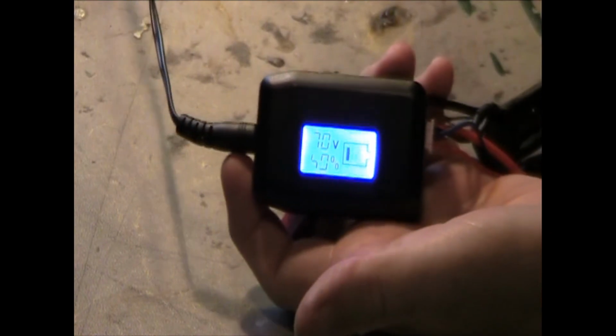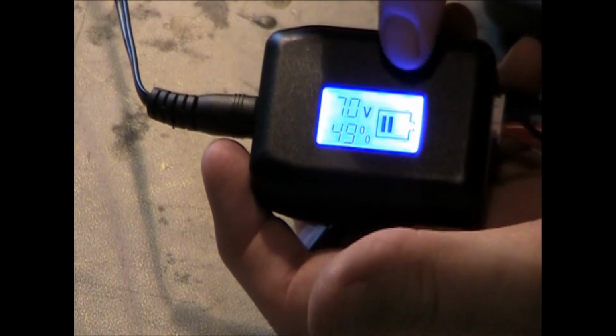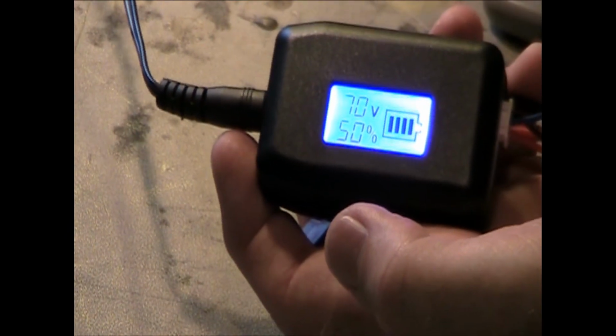Sorry about the jumping around there, but as you can see, little battery indicator is going. You might not be able to read the text on there. Hopefully that translates the video, but that's at 7 volts and it's at 50%. Now I'm gonna let this charge all the way up and then I'm gonna start the video up again.